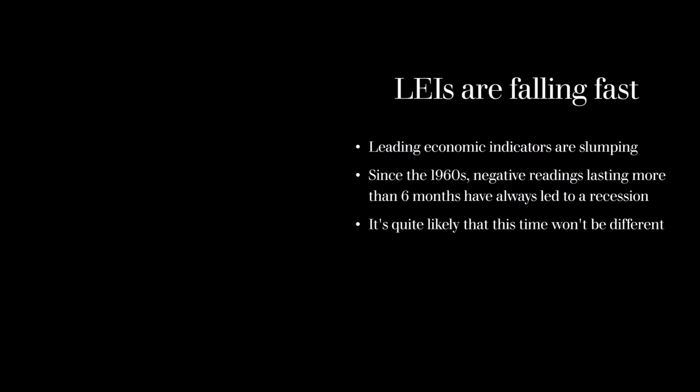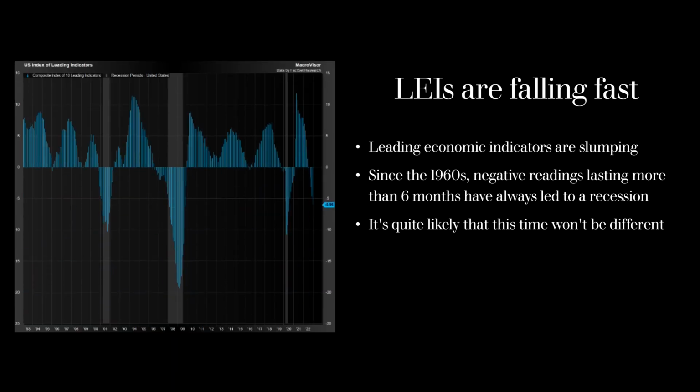Leading economic indicators are falling fast. Since the 1960s, negative readings lasting more than 6 months have always led to a recession, and it's quite likely that this time won't be different. This composite of 10 leading economic indicators looks at data that tends to lead GDP. So when you have 10 data points that are in aggregate moving into negative territory over half a year or longer, it's very likely it's going to lead GDP lower, which makes sense.